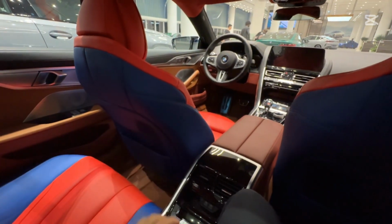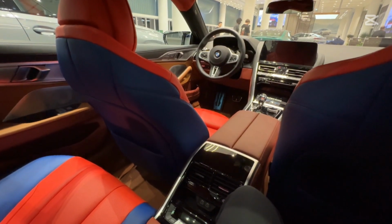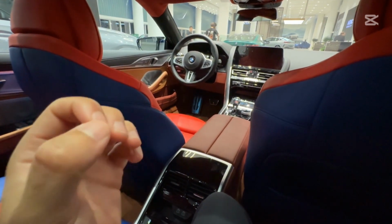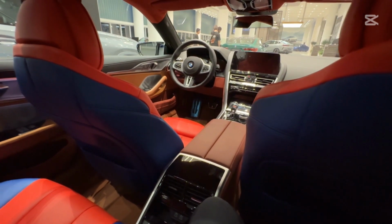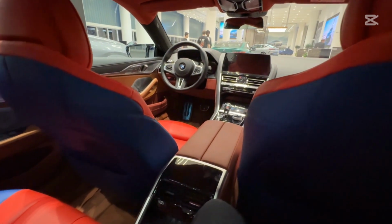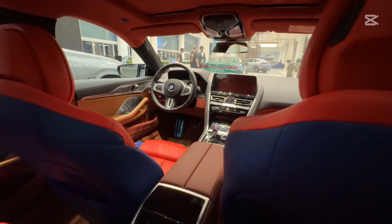I wish that you guys get to sit inside of this car, because it just feels super luxurious, super special. And I never really saw in a car with such a bold interior, with such an interesting combination of red, blue and brown. I think this is something that is potentially going to grow on you over time, even if you do not like it at first sight. But I think over time it has a very high potential of growing on you in the future.